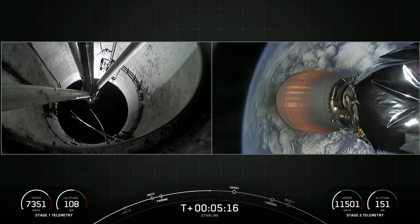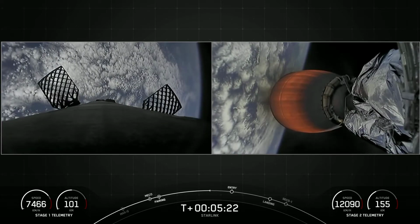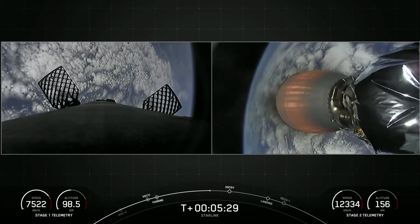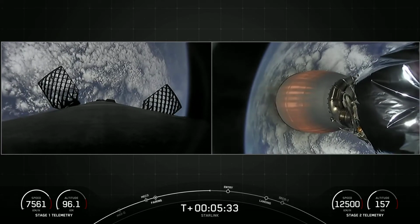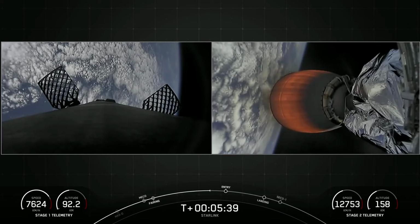As we come up to the entry burn, a reminder this is a 3-engine burn meant to slow the first stage as it hits the thicker layers of the Earth's atmosphere. As you can see, Falcon 9 has grid fins on it. It's equipped with 4 hypersonic grid fins. They're positioned near the top of the first stage and near the base of the interstage. So basically where those 2 pieces of hardware connect.